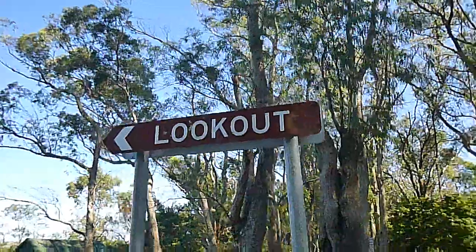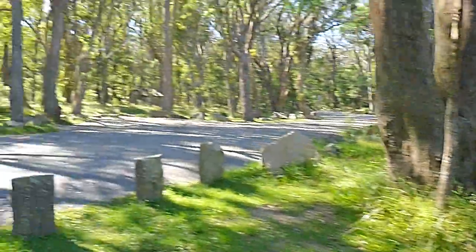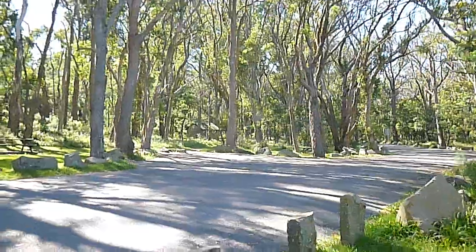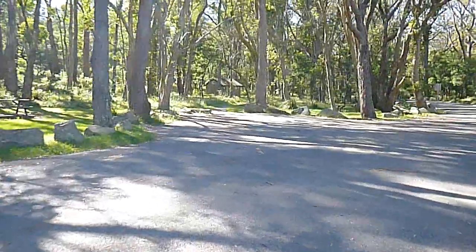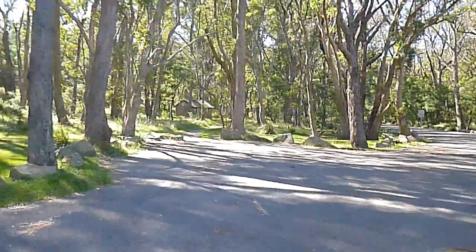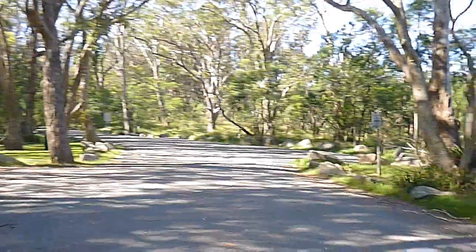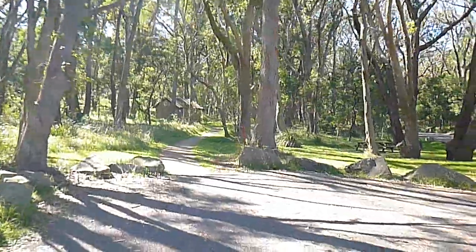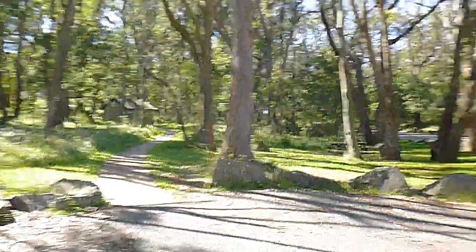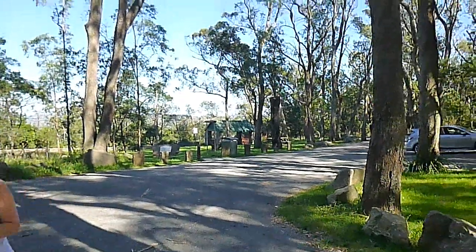Right. Lookout. Oh, look at that cute little house over there. Whereabouts? That must be the toilet. You reckon it's the toilets? Aren't they gorgeous? It's like something out of The Hobbit. Let's go suss that out first. See what that's all about. Plenty of picnic tables up here. There's the train. Hope you guys can hear that. I don't think we'll be able to see it from up here.